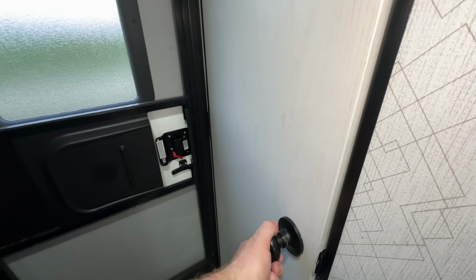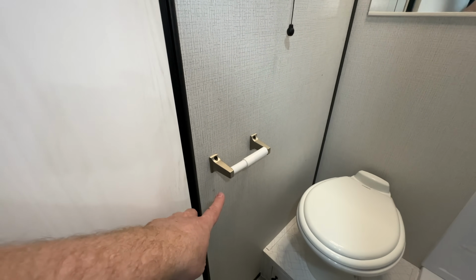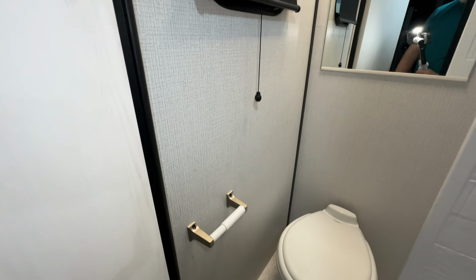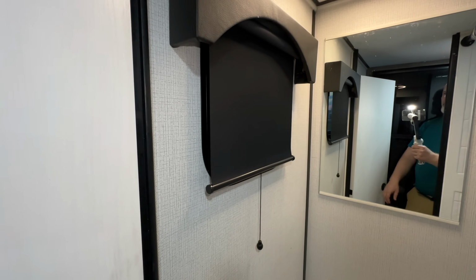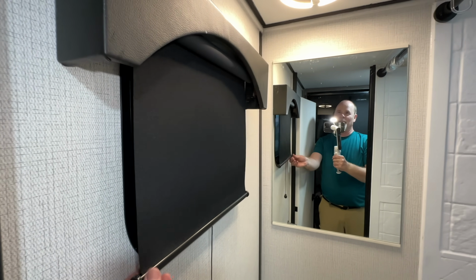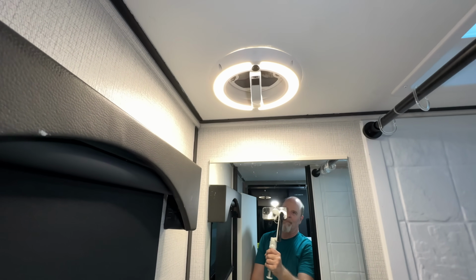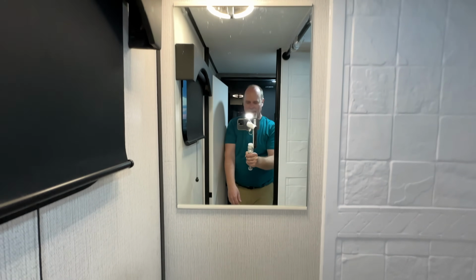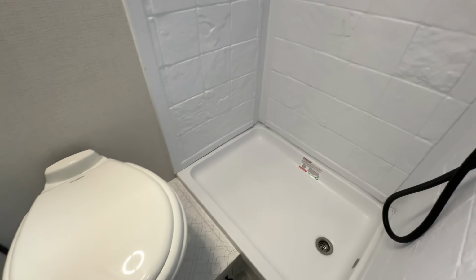And let's take a look inside the bathroom. And right away, we can see that we have a toilet paper holder, something that not all manufacturers include, so I love to see it here. And then as we pan up, we can see we have a window with a blind. It's going to allow some extra ventilation, as well as some light, especially if you're in a private spot. You could even leave that blind open. And then up there, you can see that we have an exhaust fan along with a light combined together. Nice feature. Then we have the mirror, and at the bottom here, we have the toilet. And then we have the shower enclosure.